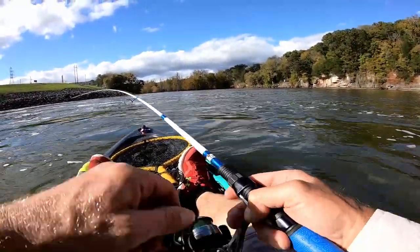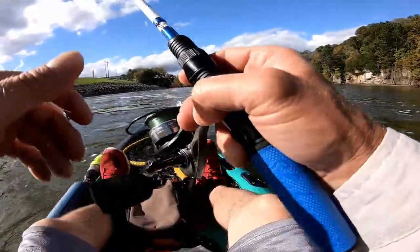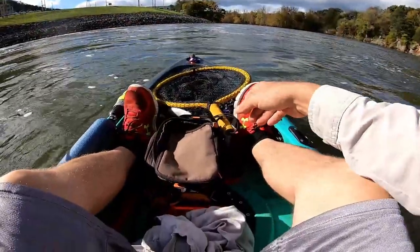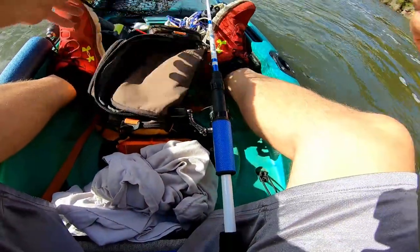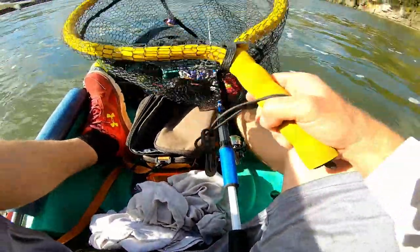No way, first cast. I've got one. Oh, first cast with that white jig. I caught a fish. I have been fishing for hours and I only caught that one bass. Live bait is what I've been using.